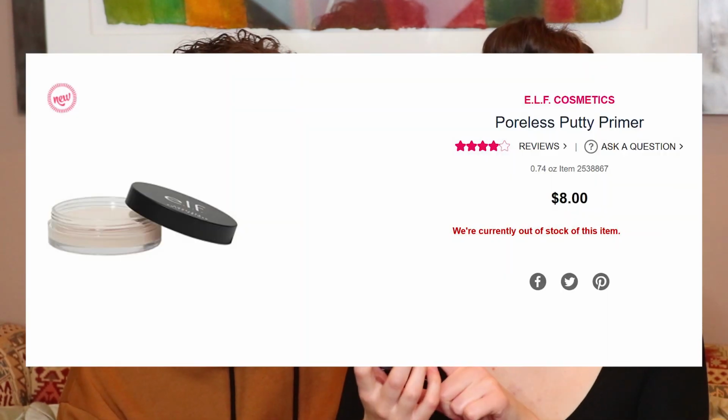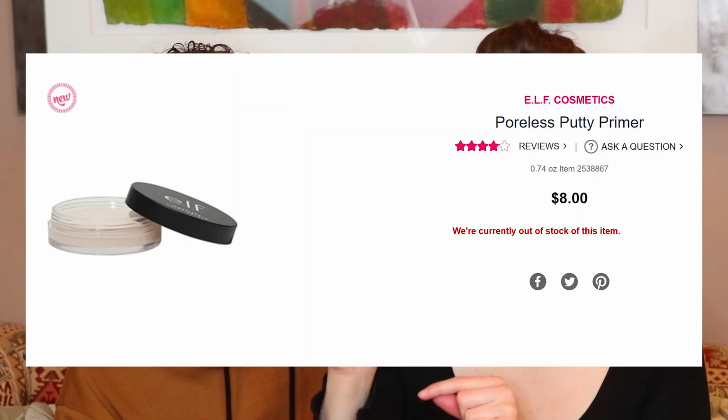And then I was so excited. This is sold out online. This is the e.l.f. Poreless Putty Primer, which is supposed to be a dupe for the Tatcha Primer. I love the Tatcha primer. I haven't been using it the past couple days and I've noticed a huge difference in my foundation. So I'm going to be testing this out.